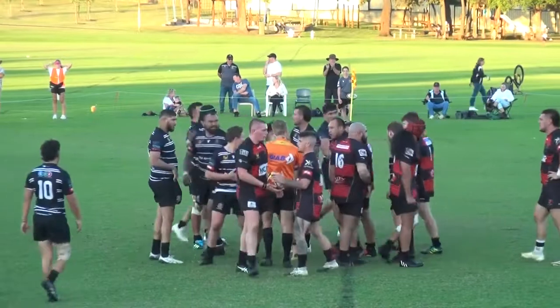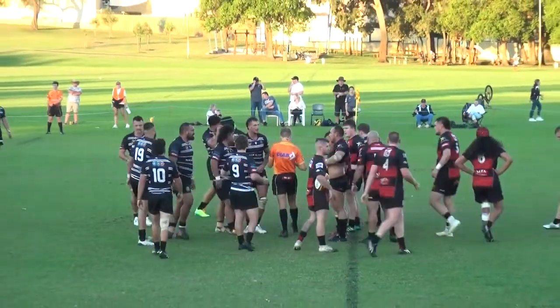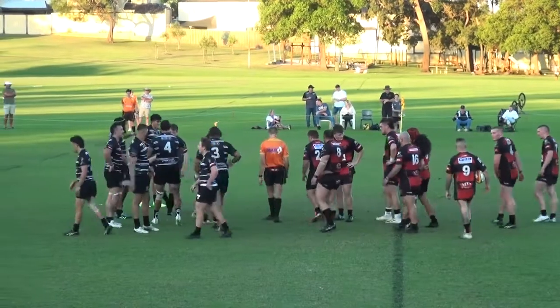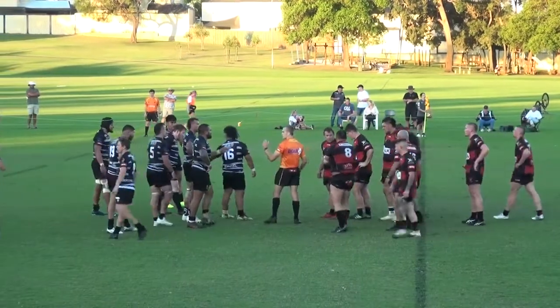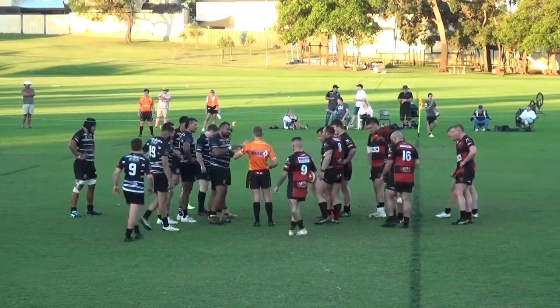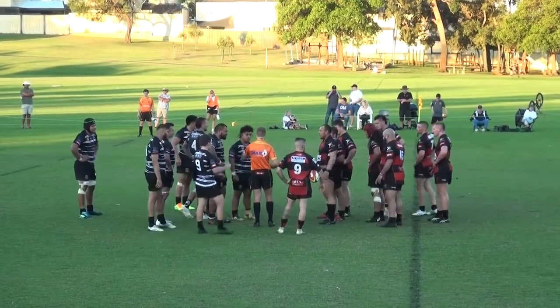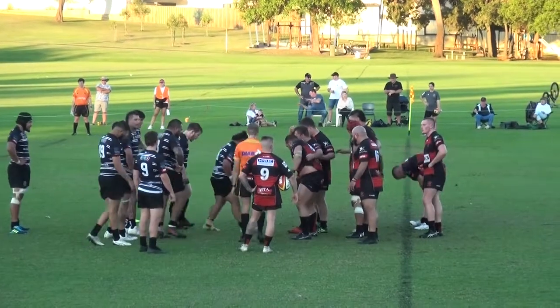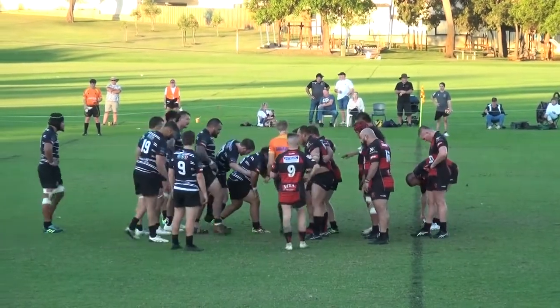You need to push square. Bayswater again. Get that mark, call. Their scrum, so strong. To win that award, you need to push square before you get to that mark, okay? Mark's here. Kalamunda will get the ball again just in front of halfway. All good.